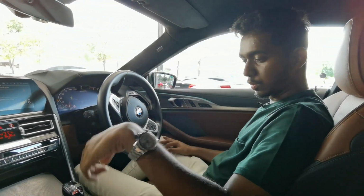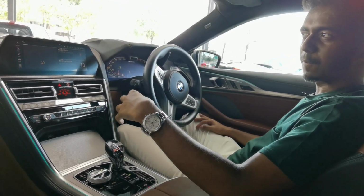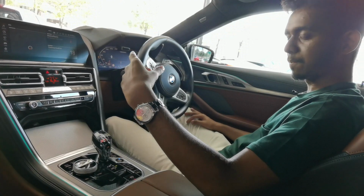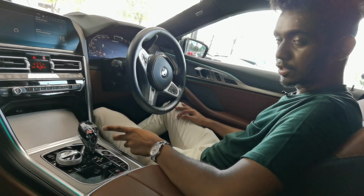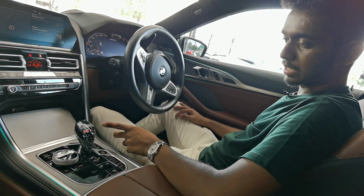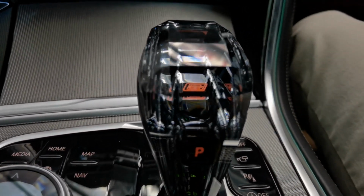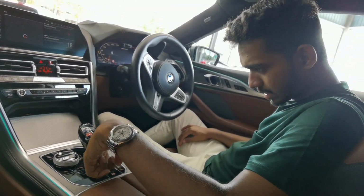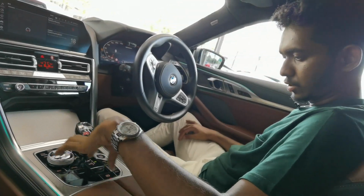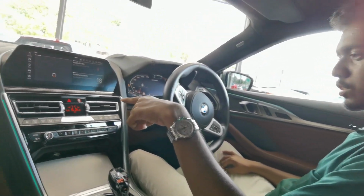Okay, now back to the gear lever. This crystal is actually made by Swarovski. I think that's how you pronounce it, that jewelry brand. And the 8 inside is lighting up right now, which is really cool, if you can see it. And this part is plastic I guess. This part is where most of your controls are, and then your radio.